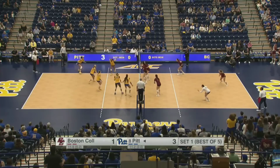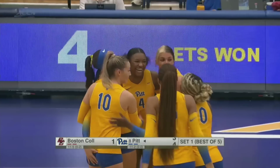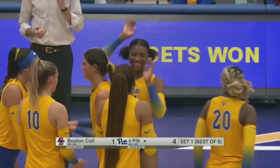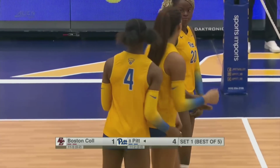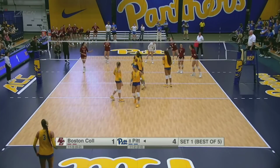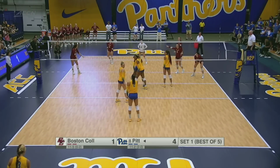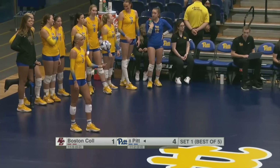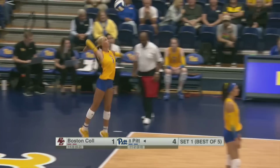Shot by Schroeder. Panthers looking to respond, and they do. Tori Stafford gets the point for the Panthers. Another freshman making a big impact early. And that play just kind of epitomizes what Pitt is able to do with their out-of-system play. They had the ball. Valeria Vasquez Gomez actually bump set that ball up and then put it in a great spot for Stafford to be able to put the ball away.